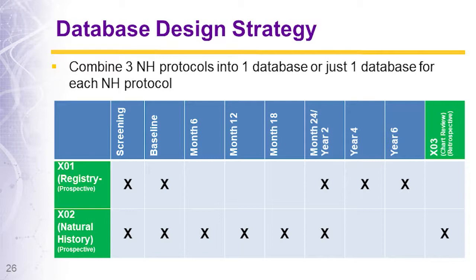We determined that the retrospective chart review study could be included in the one database by having the site manually add forms, because the data was being collected directly from the subject's medical record. The subjects in that second study would roll over into the chart review study. There were many database build considerations that we needed to consider for a one database design approach.